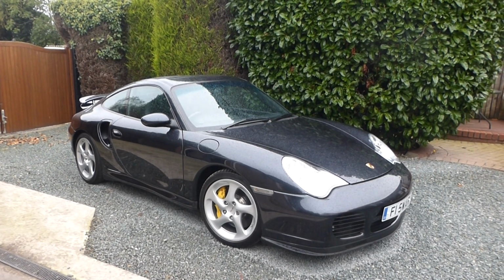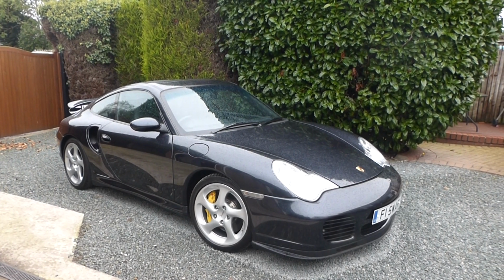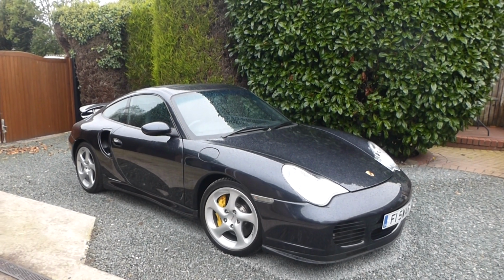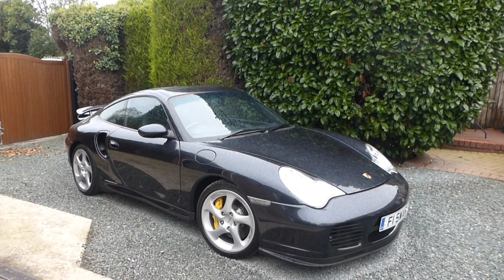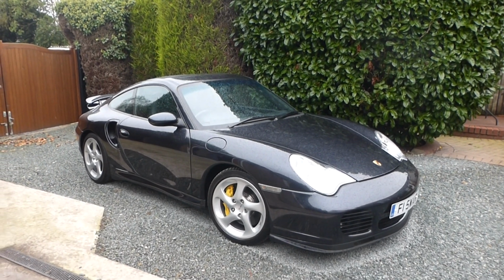do forgive me for not getting everything this vehicle's got, but I'll try and do my best to get as much as I can. Andy, the vehicle's owner, has absolutely cherished this vehicle, and through a series of friends has asked me to help him find the next owner of this vehicle. So we are selling the vehicle on behalf of the owner.